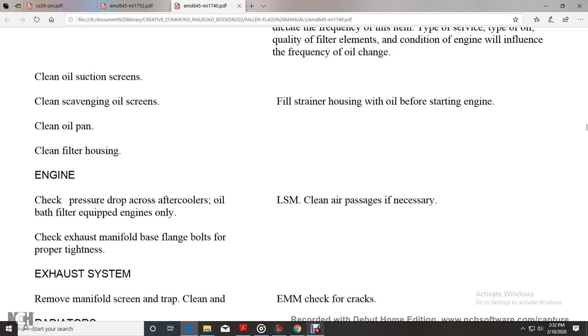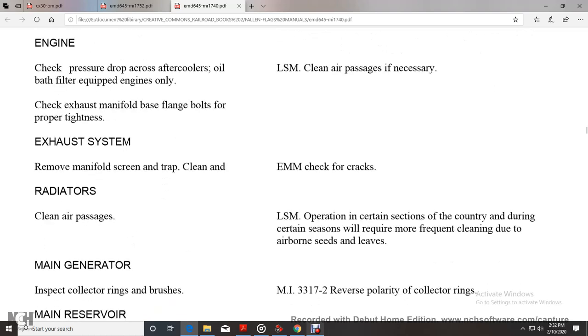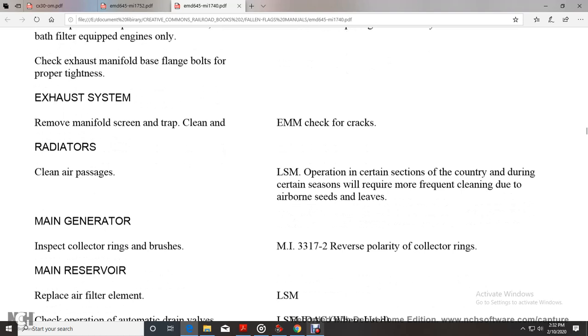Check exhaust manifold base flange bolts for proper tightness. Exhaust system: remove manifold screen and clean. Engine maintenance manual: check for cracks. Radiator: clean air passage, locomotive service manual. Locomotives operated in certain sections of the country during certain seasons will require more frequent cleaning due to airborne seasonal leaves. Main generator: inspect collector rings and brushes.